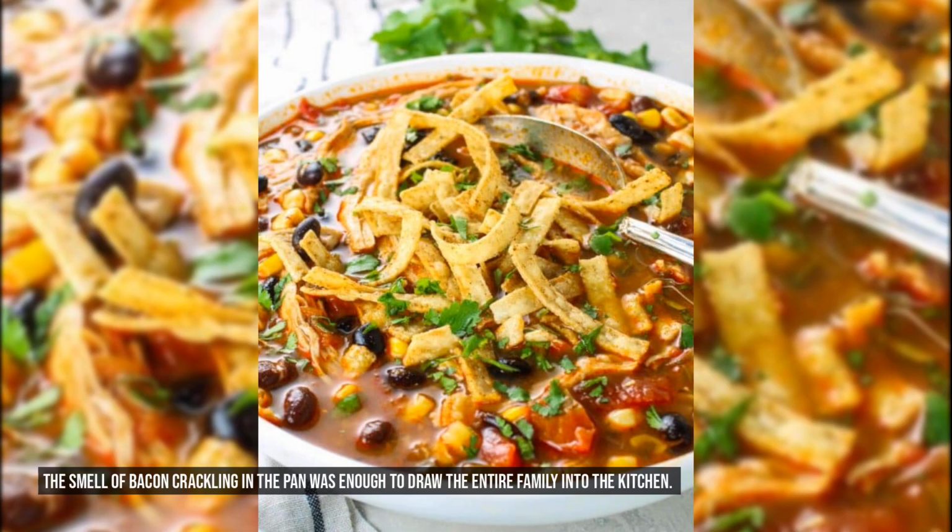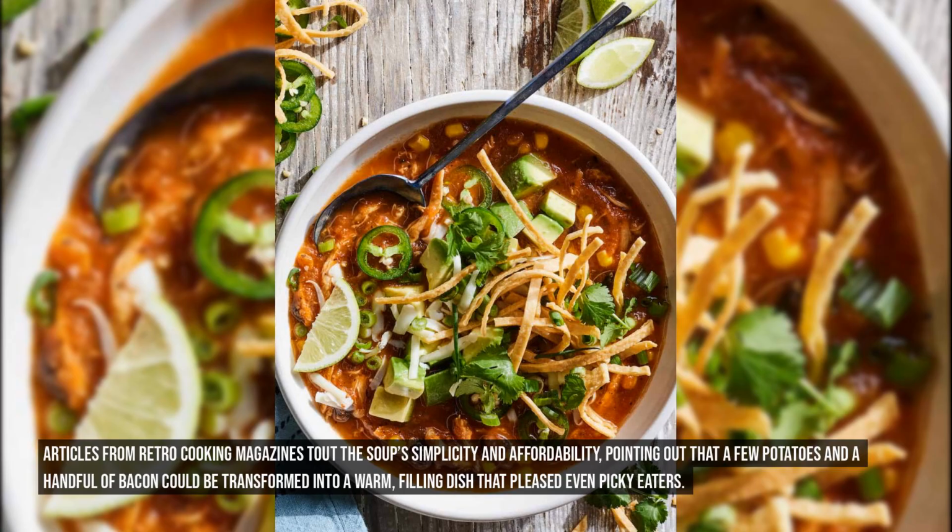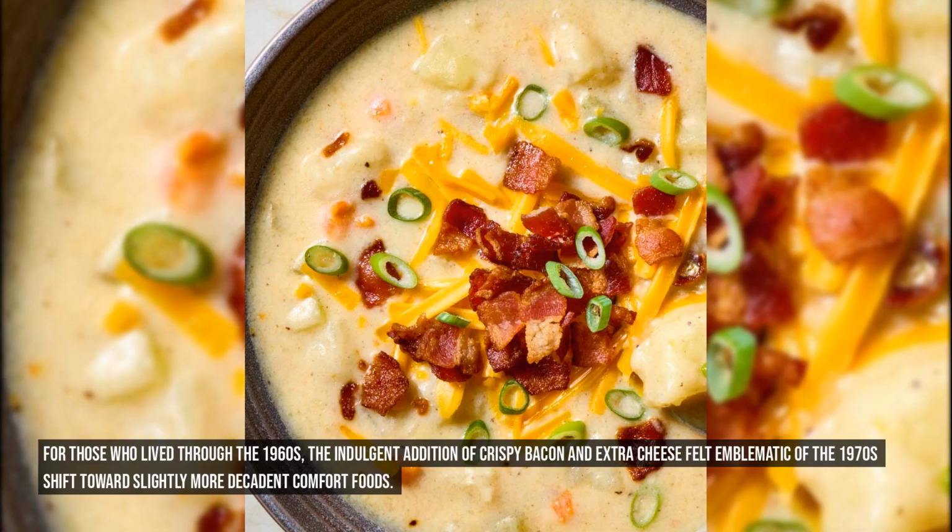The smell of bacon crackling in the pan was enough to draw the entire family into the kitchen. Articles from retro cooking magazines tout the soup's simplicity and affordability, pointing out that a few potatoes and a handful of bacon could be transformed into a warm, filling dish that pleased even picky eaters. For those who lived through the 1960s, the indulgent addition of crispy bacon and extra cheese felt emblematic of the 1970s shift towards slightly more decadent comfort foods.